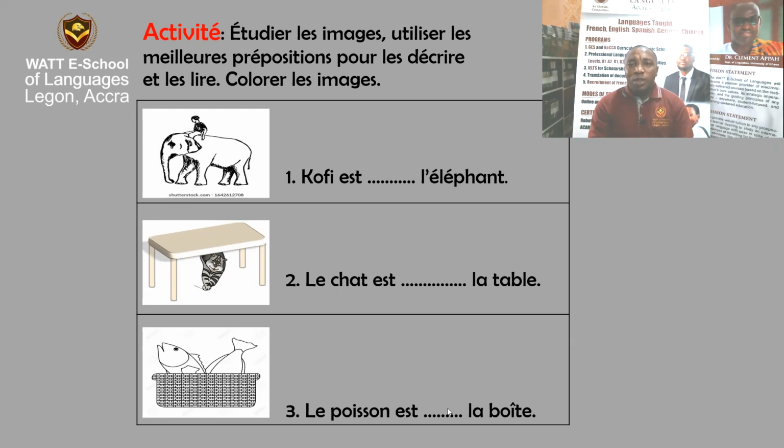Number one, looking at the position of Kofi compared to that of the elephant, you say Kofi is on top or on the elephant. So French will say Kofi est sur l'éléphant. Have you seen that? Can you read? Kofi est sur l'éléphant. Again, Kofi est sur l'éléphant. Number two, numéro deux.